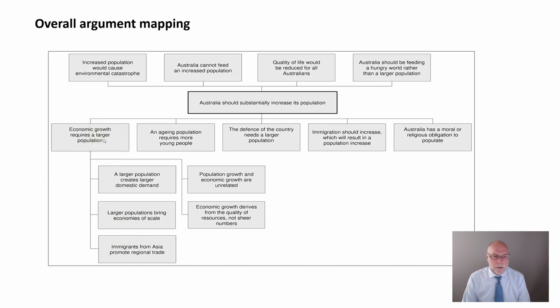But economic growth requires a larger population. Doesn't that have some bit of weakness in there? After all, "population growth and economic growth are unrelated." Oops. Now, if the audience takes on board the idea that population growth and economic growth are unrelated, then they're going to be completely dismissive of the piece of evidence that economic growth requires a larger population, aren't they? And there are countries in the world, of course, where population growth and economic growth are not correlated at all. And this one, "economic growth derives from the quality of resources, not sheer numbers." Oops. GDP per capita maybe is not the best way of analysing things.